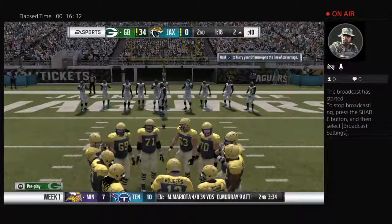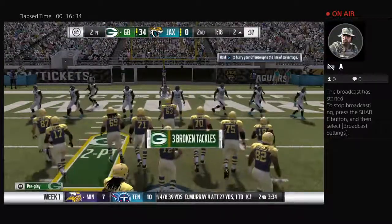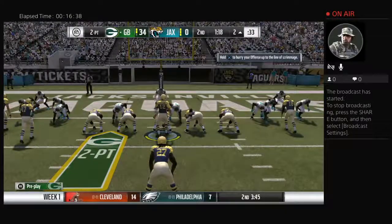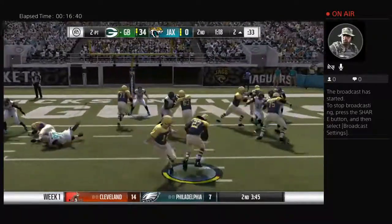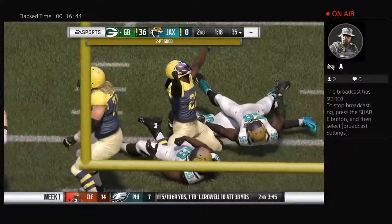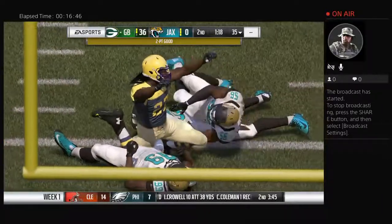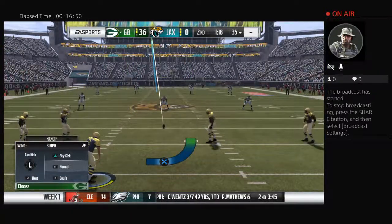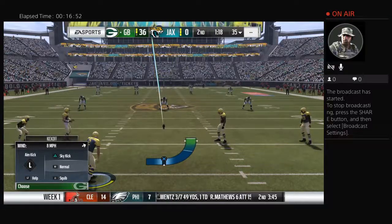So now after the timeout, they'll try for it one more time. 4th down. Now Rodgers will handle Lacey. And boy, talk about adding insult to injury. He's into the end zone to tack on 2 more. Needed a couple yards for the 2-point try. They go to the ground game, and it works.